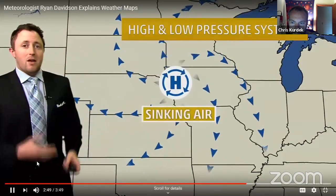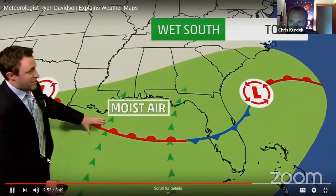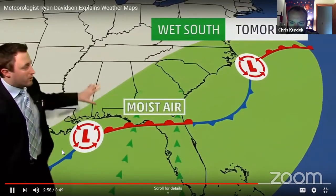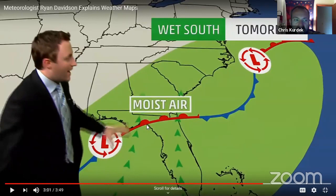Usually when we talk about high pressure, we talk about nice weather. But let's take a look at what your forecast is looking like as we go through the next couple of days. We're going to be looking at a little bit of rain. We've got a couple of fronts to the south. Here's our warm front. See the red with the half circles. That's going to come northward, and we're going to see a little bit of rain in eastern and central North Carolina. And also, as you can see here, it's bringing southern air, funneling into here.